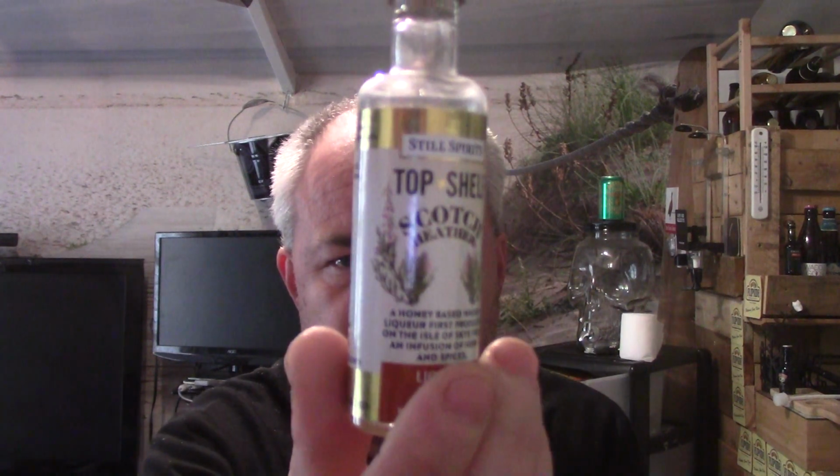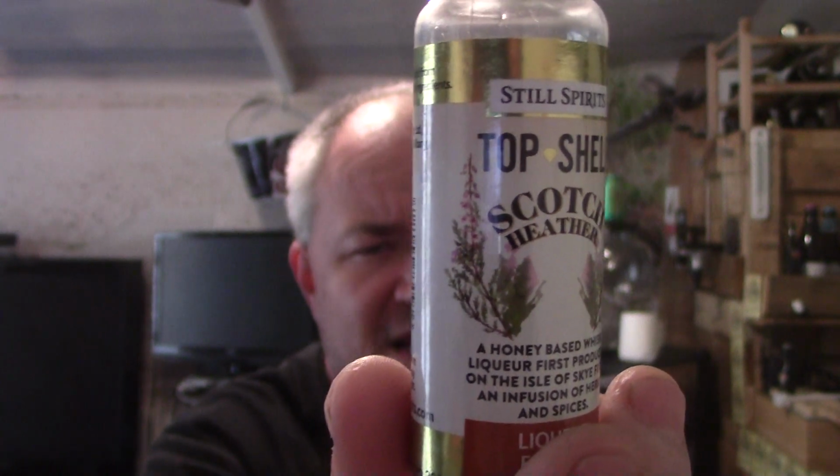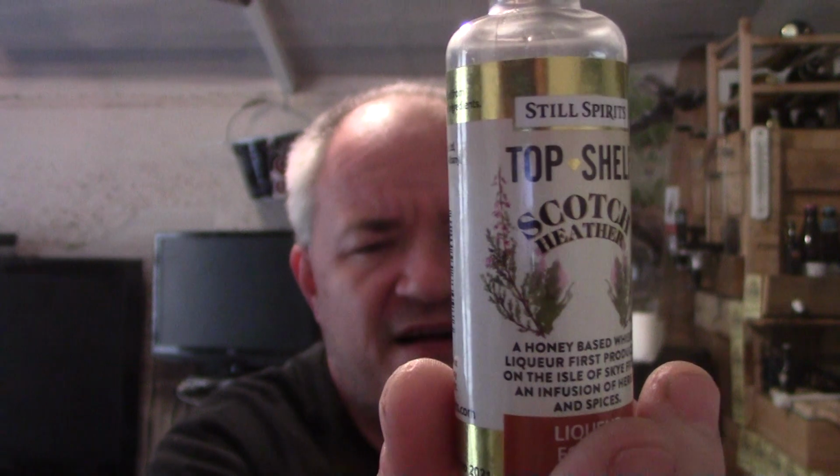So, there we go. Out of five then, 4.55 out of five. Absolutely gorgeous. Tastes just like Drambuie. And it's stronger. Well, I made it stronger because I put more in. I did say 4.55 out of 5, didn't I? Yeah, I did. So, absolutely lovely.